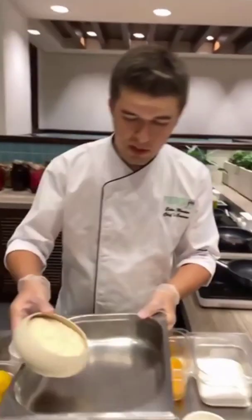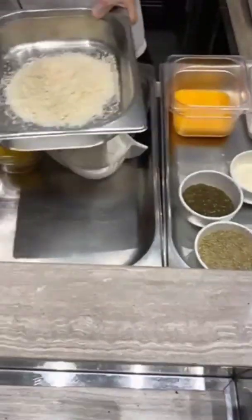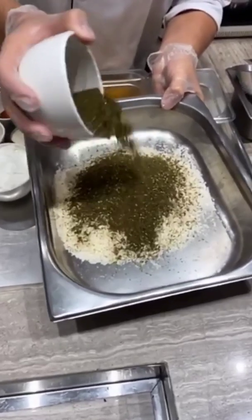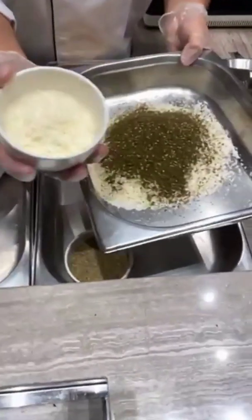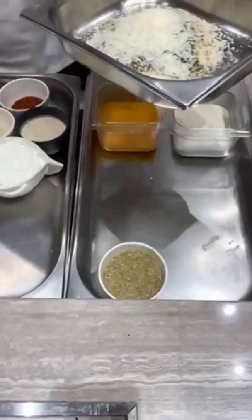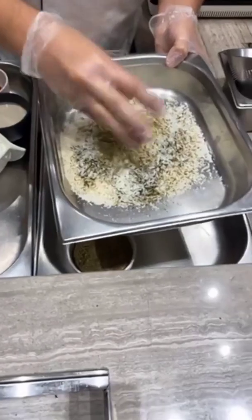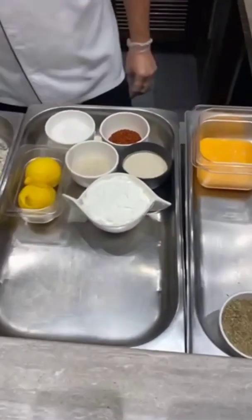True. So here we go now with some breadcrumbs, which is about 200 grams. And then we're gonna add some za'atar crumb. Then we have some grated parmesan cheese. Just gonna put it in. And we just put some toasted fennel seeds. It's just about 1 tablespoon. And is it for flavor? It's just for flavor. I see.